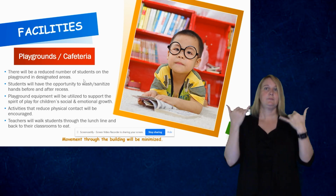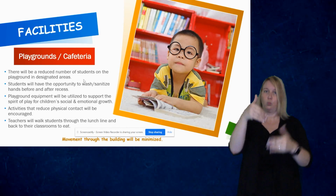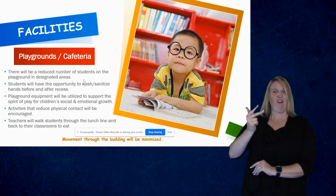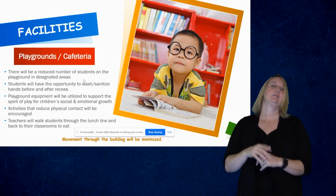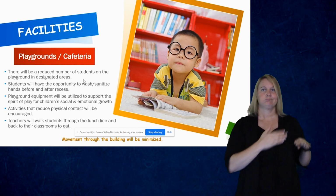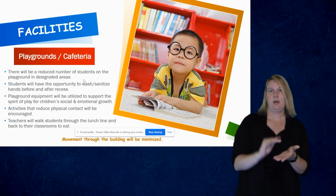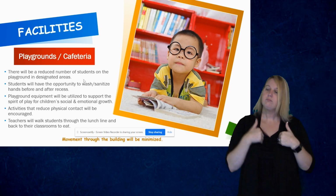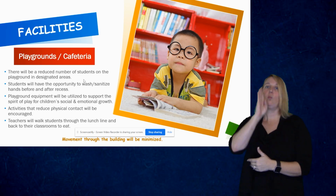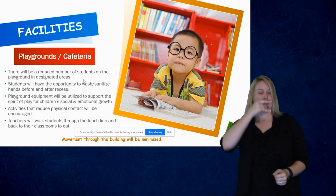Playgrounds and the cafeteria. We think recess is vital to a student's development. Therefore, we will continue to have recess and access our playgrounds. We're so lucky that we were able to build a third playground this summer, which will allow us to again reduce the number of kids we have on each playground. We'll strategically put together a recess schedule to reduce the number of classes on each playground at one time. Again, students will have the opportunity to wash and sanitize their hands before recess and when they leave recess. We will use all the playground equipment with the children. We'll encourage activities that reduce physical contact.